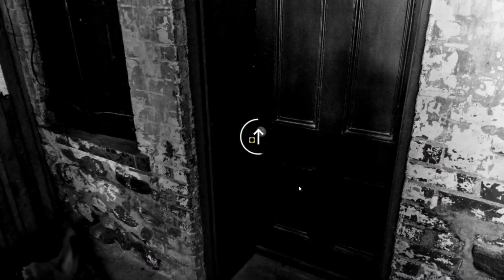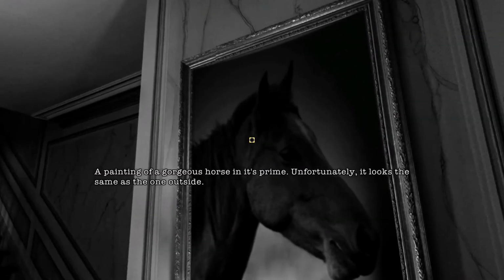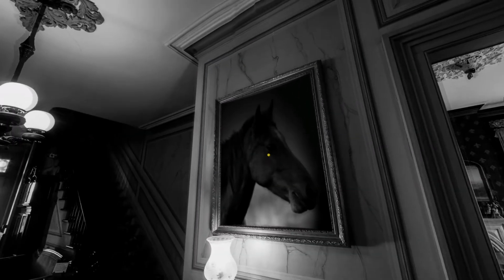Yeah, there we go. Oh, there still could be something going on in here. I wonder if this is actually still that house. That'd be kind of cool. Painting of a gorgeous horse in his prime. Unfortunately, it looks the same as the one outside.